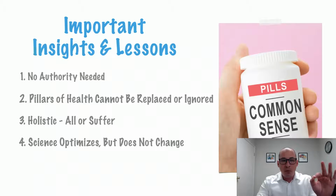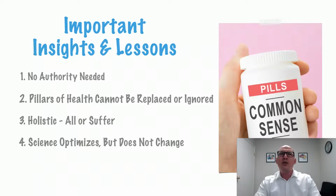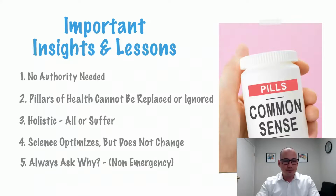That's a big point out there because I see a lot of people just yelling out science, even though I ask them what science, and they'll usually come back, oh, well, most scientists agree. That's not how scientific conversations usually go.